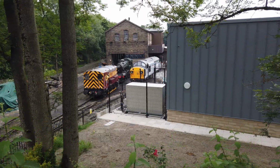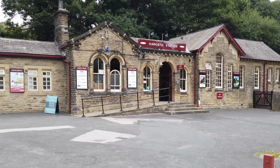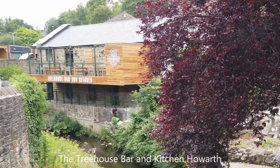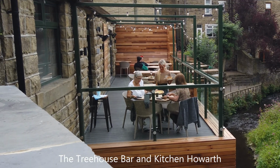We've stopped at Haworth, which is where some of the buildings and locations for the Railway Children film are, and we found ourselves a place for lunch. It was quite well hidden, but we spotted it across the river and found our way to it on foot and had our nice little lunch out here on the decking.